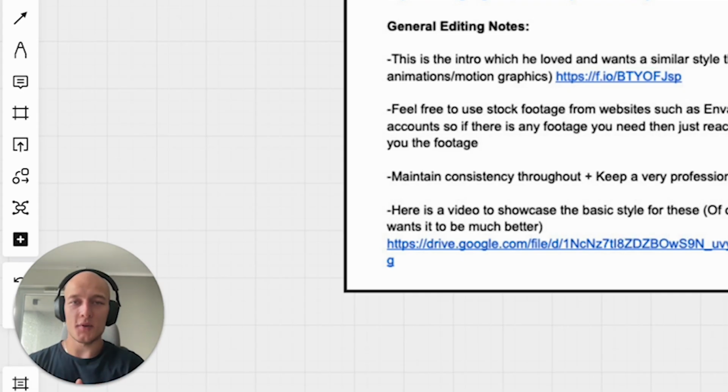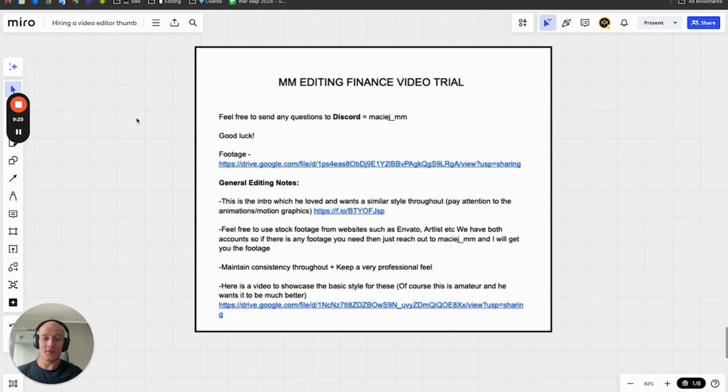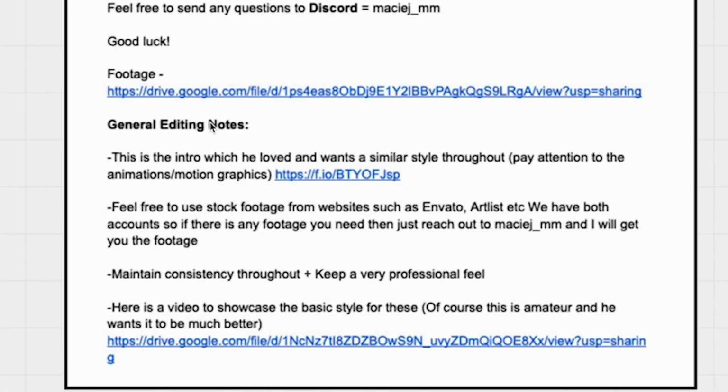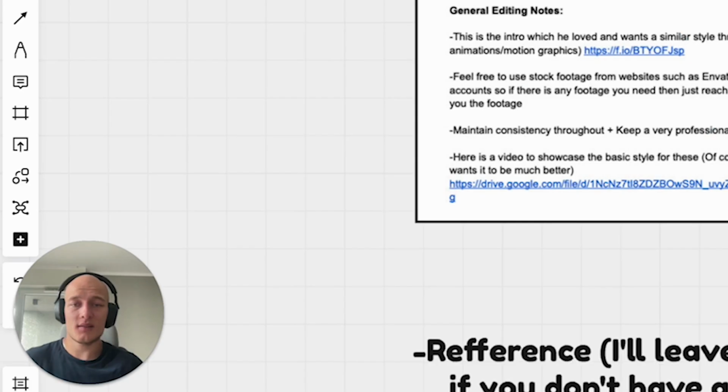Now, even if you are doing a trial, please stop adding stuff like "must be responsive," it's just pointless noise in the trial. Just get straight to the point, because even the people who aren't responsive or communicative are still going to apply. I don't think that deterred anyone from actually applying. So this is kind of an example of what you want. You want the most important stuff in there, and that's it. You don't want anything else. Footage, general editing notes, a reference video, few notes, and maybe another reference video, and that's it. Contact information, and that's all you really need, you know.